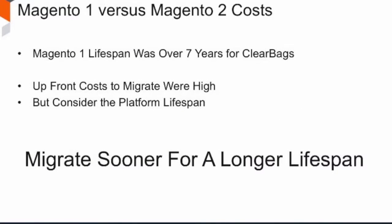So our Magento 1 lifespan was really over 7 years, and we know about what our costs were over that whole lifespan. And looking at Magento 2, there's definitely going to be a big bump in costs migrating from 1 to 2. But we're also looking at getting in early and having a longer lifespan on Magento 2 as well. So we can get a lot more utility out of it and build a lot of the features that we want to build on it.